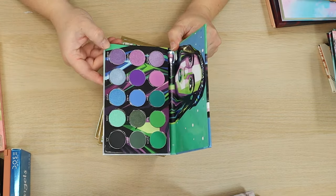Oof. Why is this hard for me? I don't even watch Kathleen Light. I never watched her. But I really wanted to get the Dream Street back in the day. And it's still a lovely palette. It's beautiful. It has beautiful mattes. Okay, I'm gonna put this in the maybe pile. So I can't decide. I can't decide.